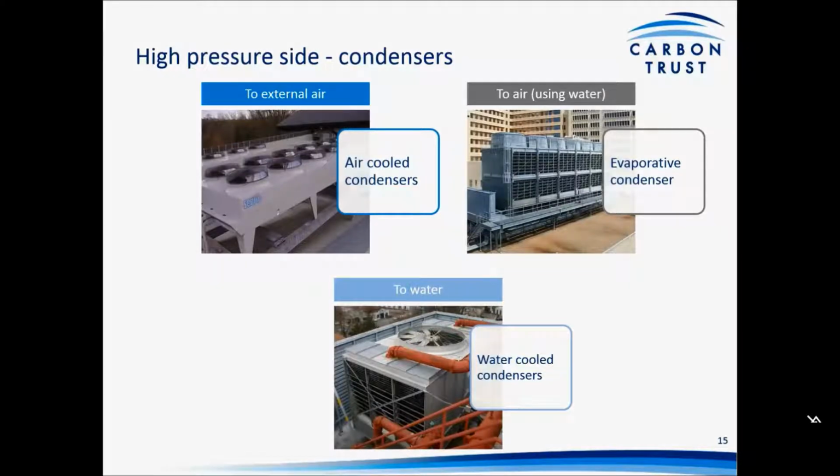On the high pressure side, where we're dumping heat, most common we'd see would be air-cooled condensers, dumping heat externally. They simply blow air over the refrigerant to cool and condense the refrigerant. The evaporative condensers, typically for larger systems, use the evaporation of water to aid the cooling process, often with the assistance of fans. And larger water-cooled systems at the bottom are typically used in larger systems and typically work in conjunction with a cooling tower. So these are some of the typical elements we see on external heat rejection elements.